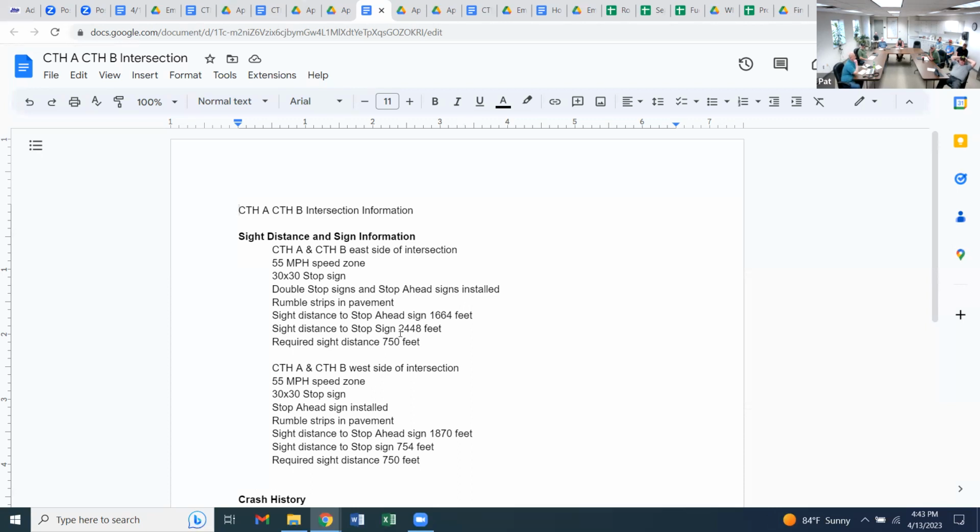Sight distance to the stop ahead sign is 1660. Sight distance to the stop sign is greater than 2,400 feet. Again, required is 750. That's the same for 55 miles an hour. We are on the west side. It's still 55. The same 30 by 30 stop sign is installed. A stop ahead sign is also there.